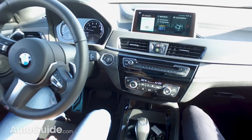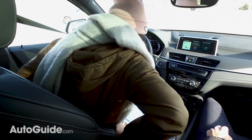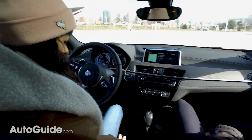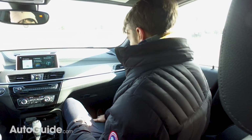Other than that, I think the interior is actually quite comfortable. I like these seats. They're pretty aggressively bolstered, which is nice. There's a lot of adjustability in them. And I agree, I think they're pretty comfortable. I like these in between the seats where the seat belt is in my pocket.